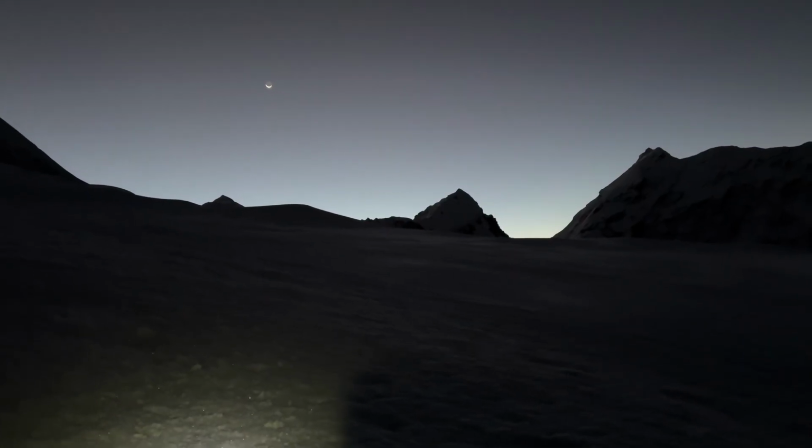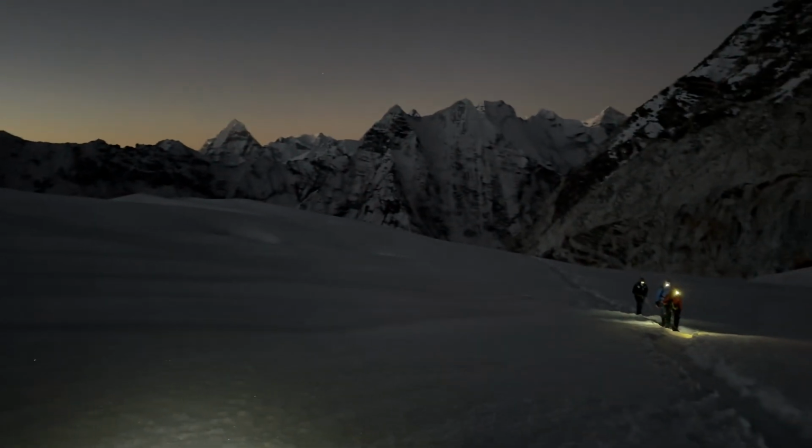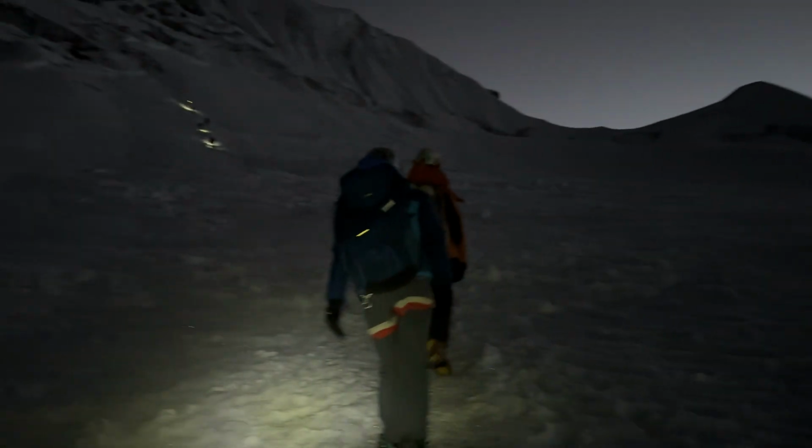At around 6 AM, the sun begins to rise, warming things up and casting a golden light across some of the highest mountains on Earth. It's a magical moment. You're climbing with headlamps in front and behind you, surrounded by giants like Lhotse and Amadablam.